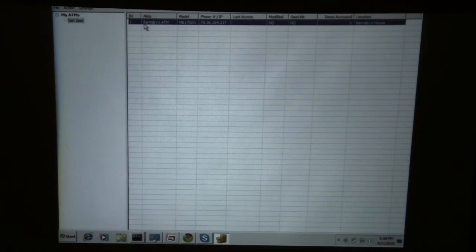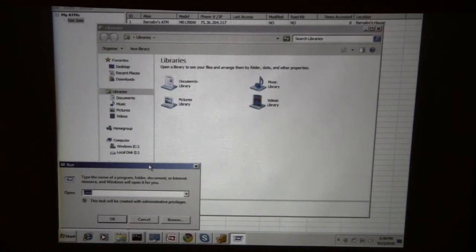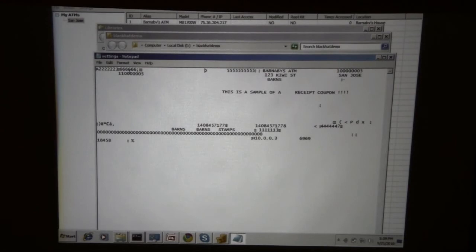Okay, so let's get the ATM settings first. So we know the location of the ATM. It connects, grabs the settings, saves to disk. Okay, so up here we have the master passwords of the ATM, the name of the ATM, the address. I don't actually live on 123 Kiwi Street, by the way, but I do live in San Jose. The phone numbers of the ATM, the IP addresses, and so on. So now you can certainly map out where that ATM is going to be.